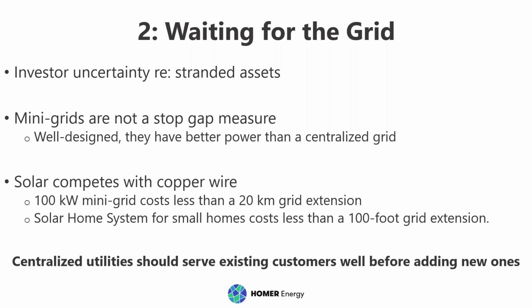And so it's a change in mindset to think about solar is not competing with coal. Solar is competing with copper. It's actually cheaper to build a mini grid, let's say a 100 kilowatt mini grid, than 20 kilometers of grid extension, and it's more reliable.